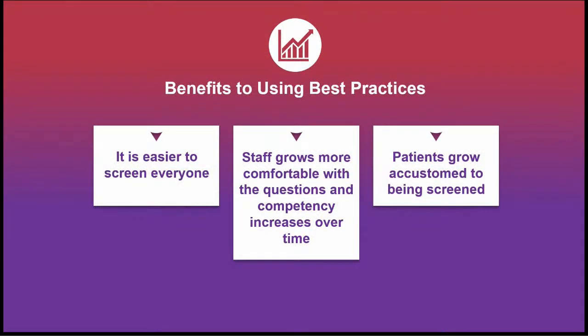Okay, so some of the benefits that they reported for using these best practices is that it's easier to screen everyone. It's easier. It becomes like your vital routine, you know, like all of us, we go into our doctor and we have the vital routine, we get our blood pressure and our weight, and nobody ever questions why are we doing this vital routine, right? Because we've always done it. I've done it my whole life. We've all probably done it our whole life. It's part of the routine. It's normal. It's standard. We expect it every time we go.